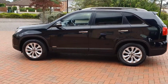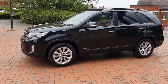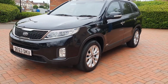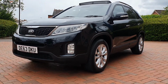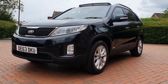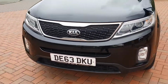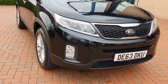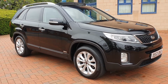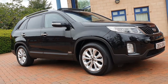Price £10,490. More pics on our website actually, shiltoncarsales.co.uk. Finance not a problem. Email us or telephone 01543 506518. Part exchange is fine. Call us, email us, Shilton Car Sales at hotmail.com. Ready to go, 10490. Lovely, lovely condition.